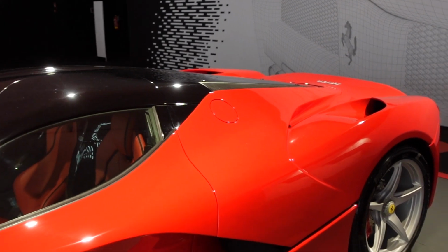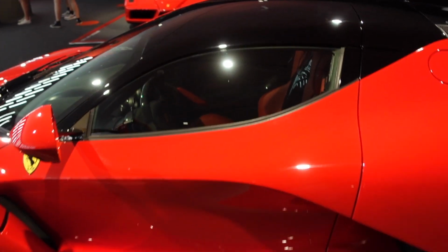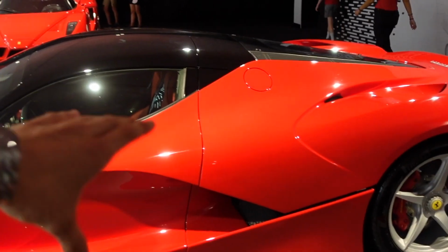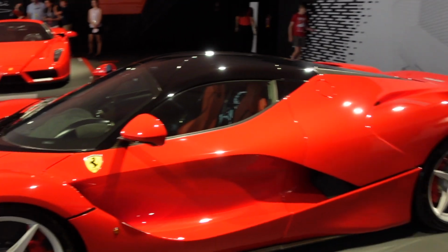Also cool is that you also have the wing doors on this car, but not like on the regular one. You just pull it like gullwing doors. This one, or more like butterfly doors, like you have on a McLaren or something. Really cool design, this one.